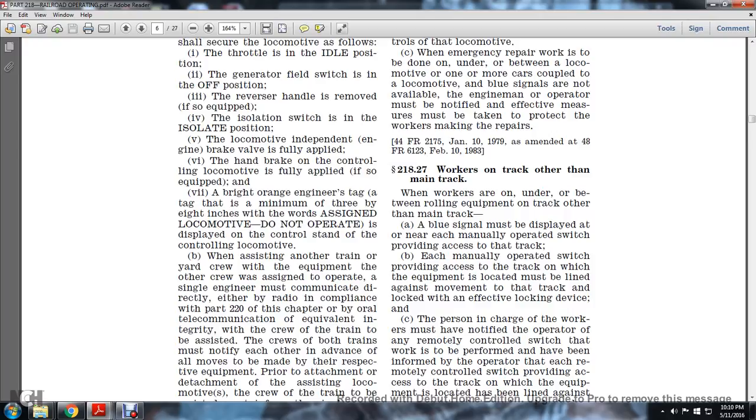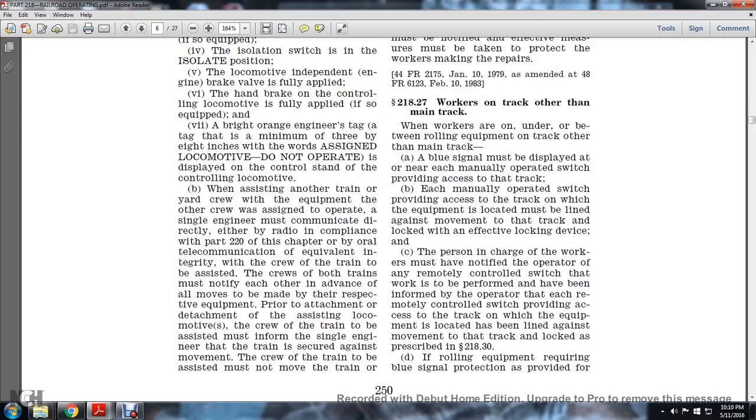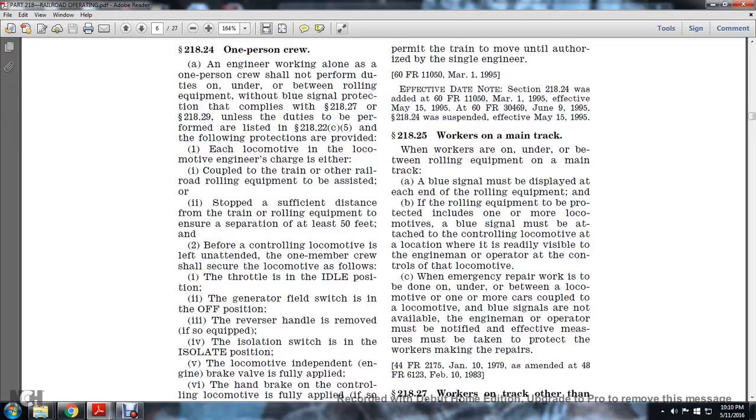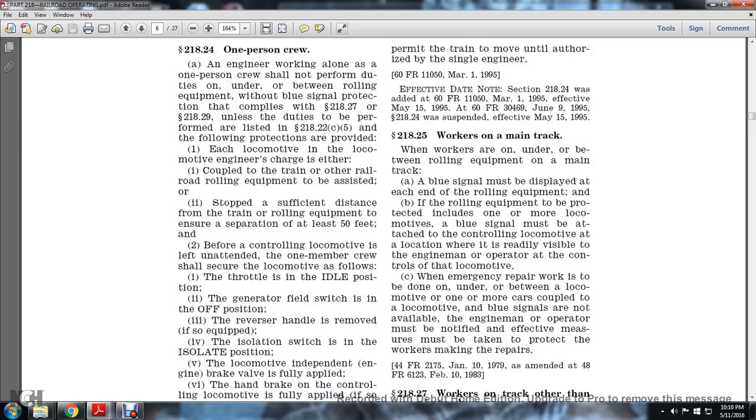Before attaching to assist a locomotive, the crew of the train to be assisted must inform the signal engineer that the train is secured against movement. The crew of the train to be assisted must not move the train or permit the train to move until authorized by the signal engineer.